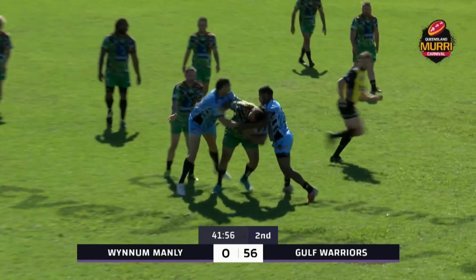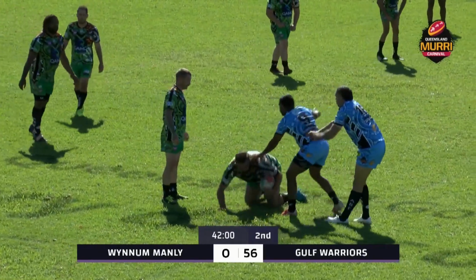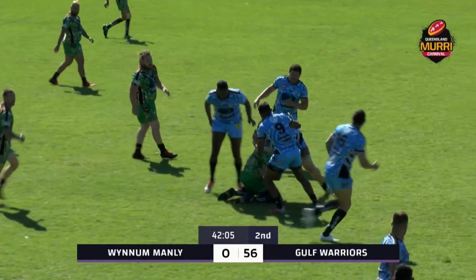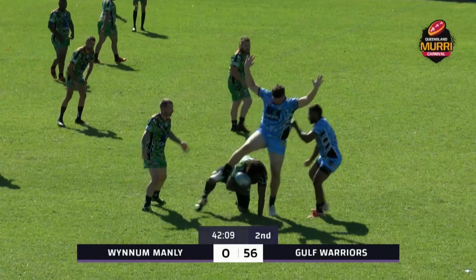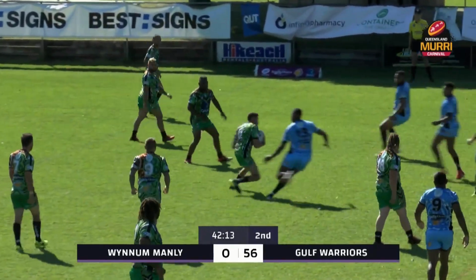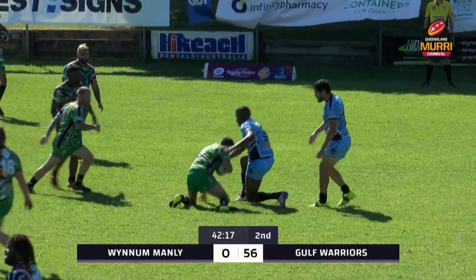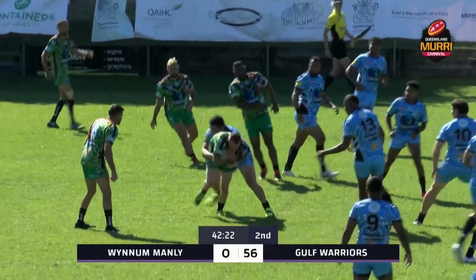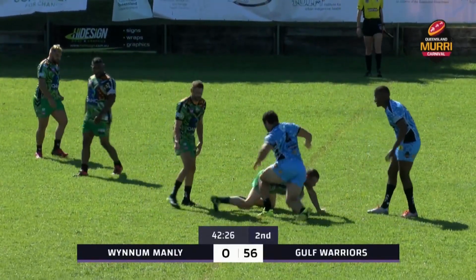Yeah, Michael Saylor, their number one, was on the spot with that ball, and for Gulf Warriors, obviously the execution trying to find touch didn't work. So good news for them as their big number 20 runs up. Yeah, Shannon Moon, he's been impressive. It's been a tough morning here for this Wynnum side, but he's been more than willing to cart the ball forward. Yeah, you've got to give it to the Wynnum forwards. They are doing their job. Unfortunately, just a few drop balls not going their way as Saylor tries to run away. And Daniel Thompson too.